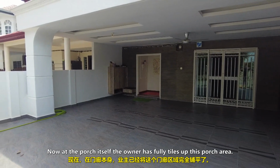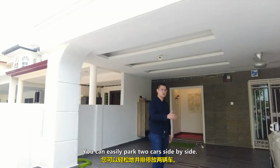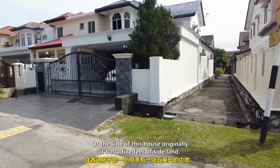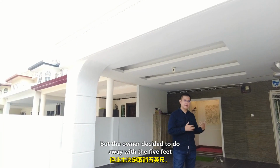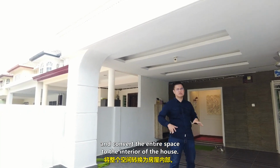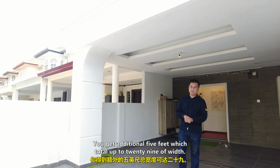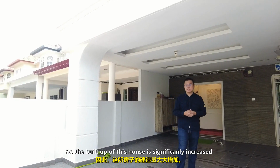Now at the porch itself, the owner has fully tiled up this porch area. You can easily park two cars side by side. We have ample parking right opposite because it's facing a playground. On the side of this house, originally it has a 5 feet side length, but the owner decided to do away with that 5 feet and convert the entire space to the interior of the house. So instead of the usual 24 feet of this house, you get an additional 5 feet, which totals up to 29 feet of width. So the built-up of this house is significantly increased.